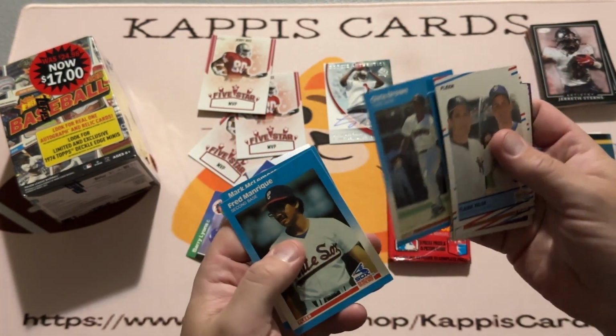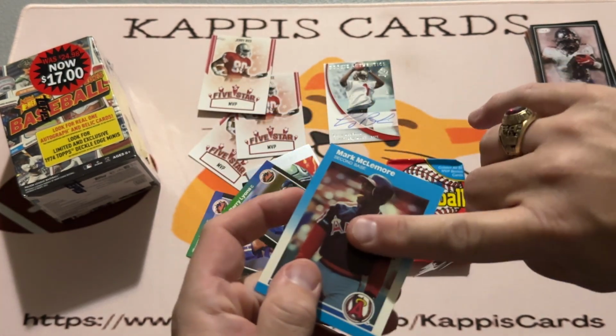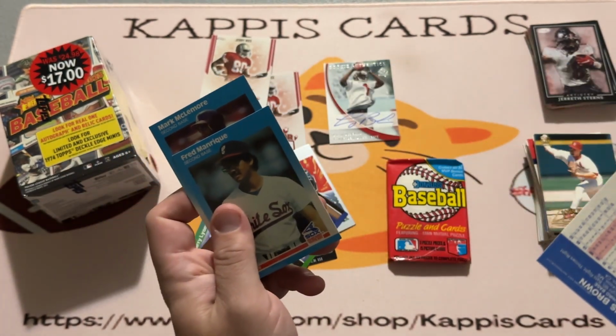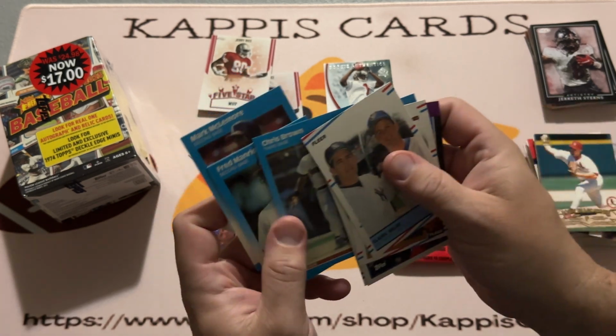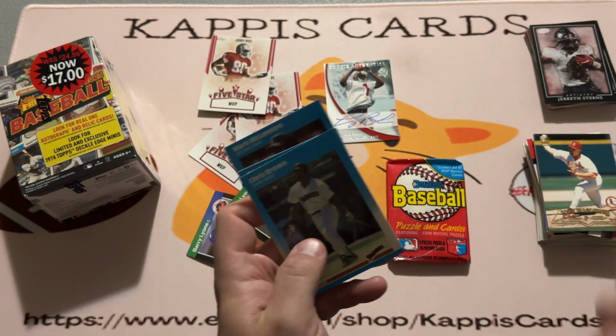89 Donruss, but it was fun to watch them challenge. These are glossy. Wow. Well, they're update. But they're definitely not like normal 88 or 86 Fleer, right? They're definitely 87 Fleer. Man, I'm all over the place.